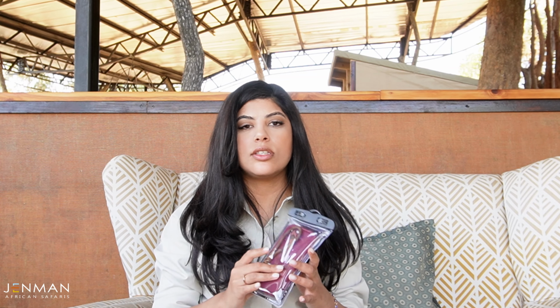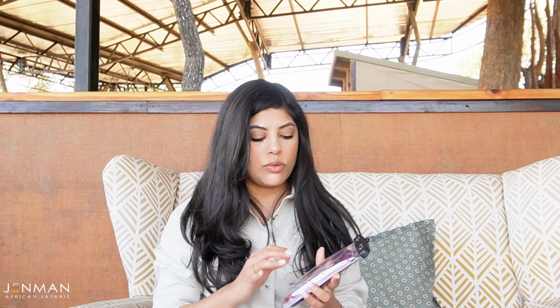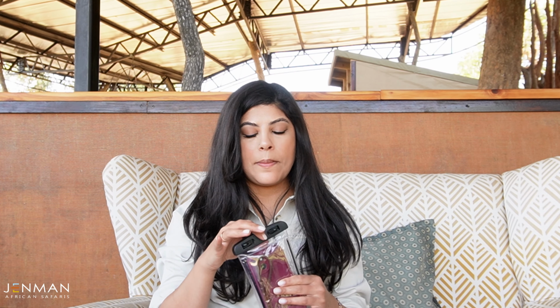You can tap on your screen like normal, text, make calls, and record videos and pictures, and it doesn't affect the quality at all. Like I said, this is see-through, so it records perfectly. It also comes with a lanyard, so you can wear it around your neck. Yeah, definitely a game changer.